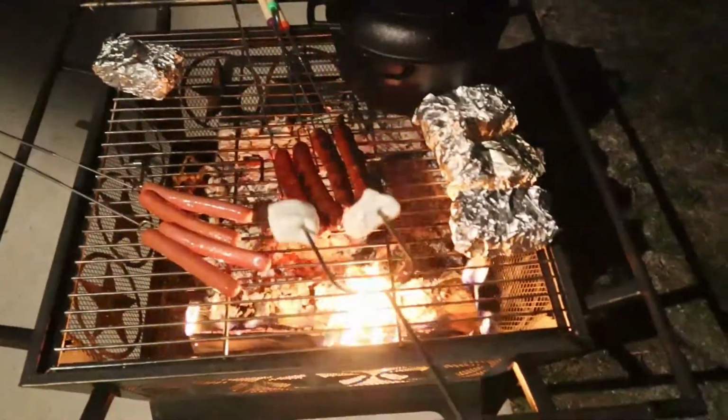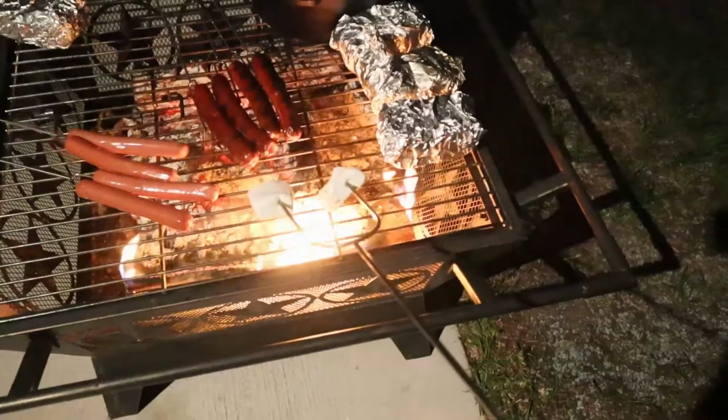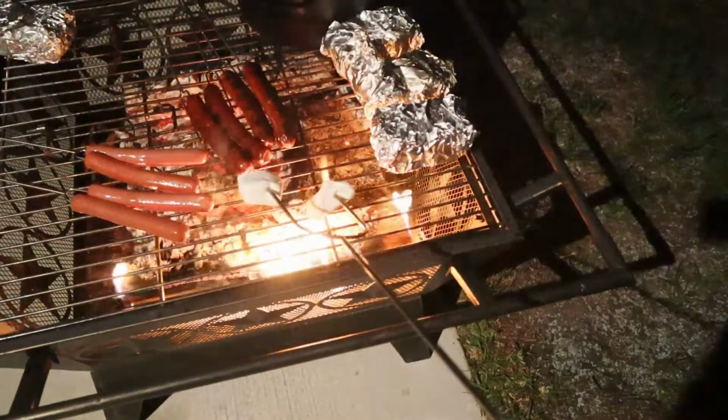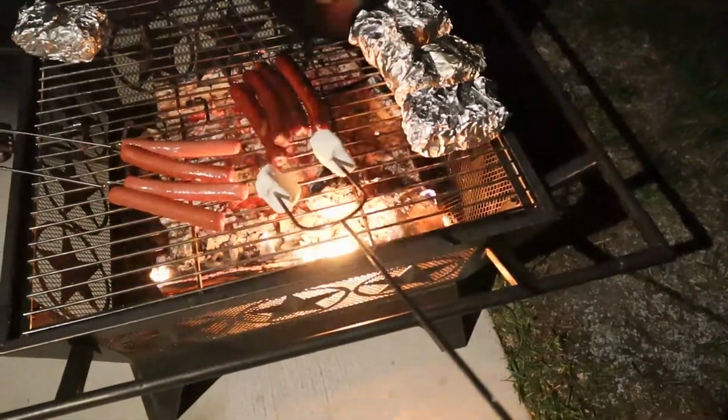Look at those hot dogs. We're roasting our marshmallows. Ooh, I like my marshmallow on fire. How do you like your marshmallows?